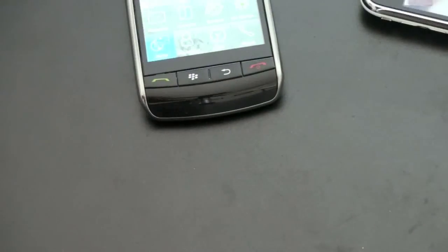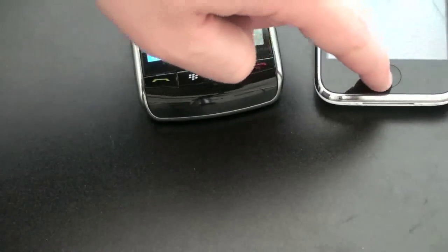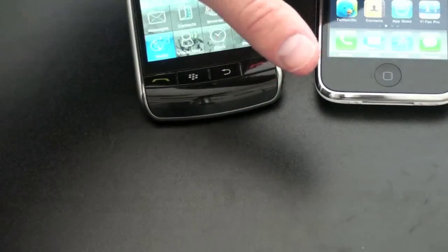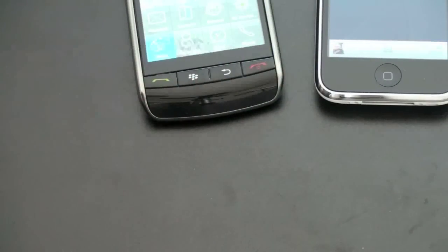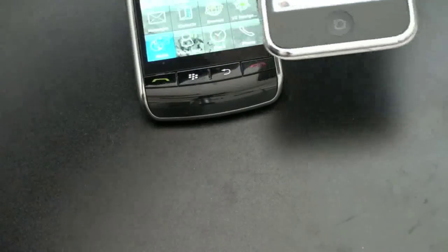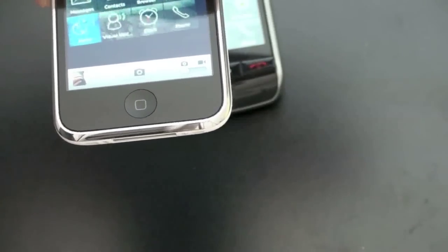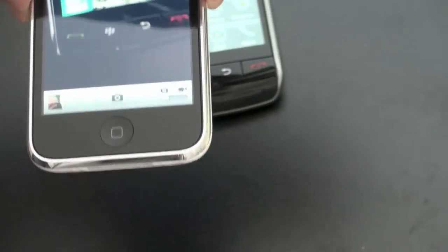Alright, so let's continue with our tests, and let's talk about the camera and camcorder, since both are capable of taking pictures with autofocus and recording video. I've done a video dedicated just to the iPhone 3GS's camcorder, but I'll show you real quickly what that looks like, and the camera. So you're greeted with a very simple option. If you tap it, it'll autofocus. And if you want to switch over to camcorder, there's that little switch in the bottom right hand corner, and you flip it over and you're recording video.